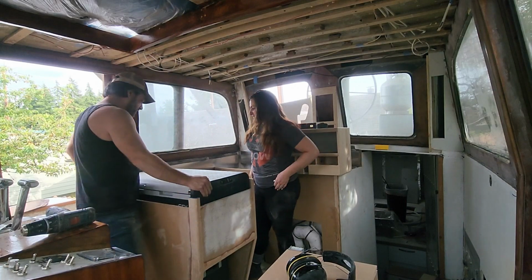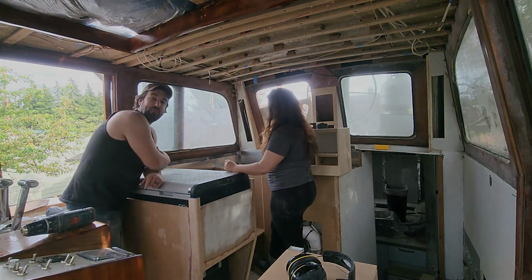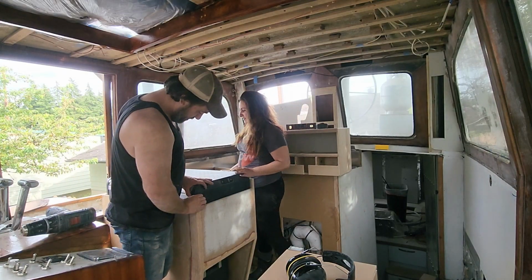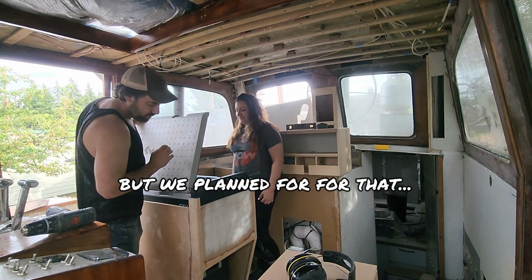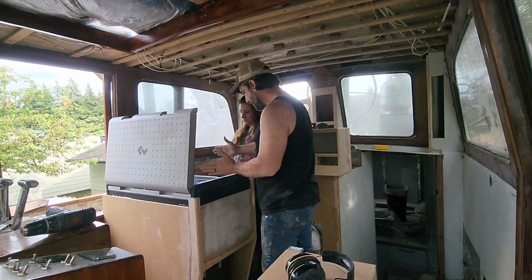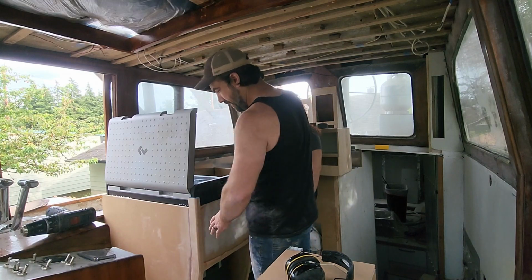It's never coming out. Yeah, it better not break. Taking that out will be a chore. This seems like a problem for later. But it's in, and it fits really well, doesn't it? It does. How did that happen? We planned for that. I know. It's like it's twisted like this. It's like I need to unscrew it and have it go that way more.